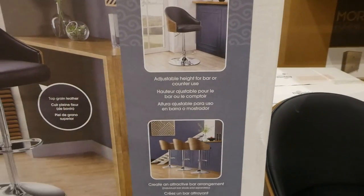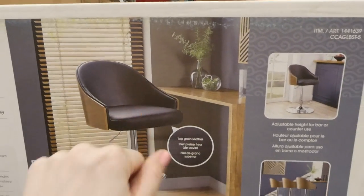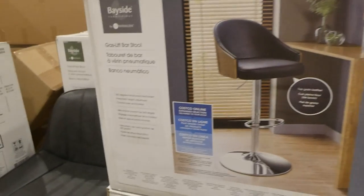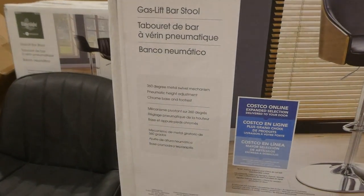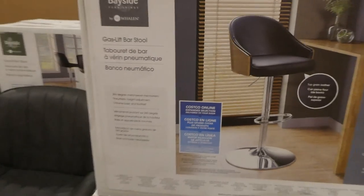Oh, that's nice. So they do come quite low. And it's top grain leather is what that is on there. And they have a 360 degree metal swivel mechanism, pneumatic height adjustment, chrome base, and footrest. That's what it says. That's really nice.